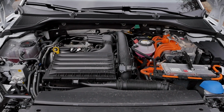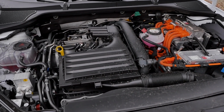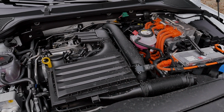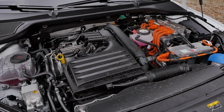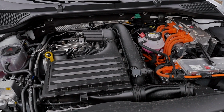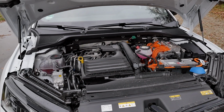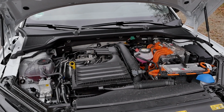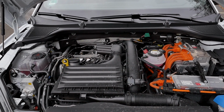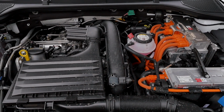And then the RS versions, 2-liter TSI, 245 horsepower pure petrol, or this one, 1.4-liter TSI, combined with the electric motor, also 245 horsepower, just via the front wheels, electronic differential lock in this case, 13 kWh battery, about 40 kilometers of pure electric range. And then there will also be the RS diesel, 2-liter TDI with 200 horsepower, that one optional all-wheel drive, but here the PHEV and the pure petrol front-wheel drive only.